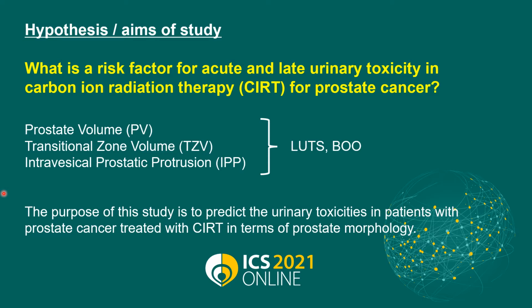In terms of prostate morphology, these parameters are associated with the risk of urinary toxicity. However, the predictors of urinary toxicities of carbon ion radiation therapy are not elucidated. The purpose of this study is to predict the urinary toxicities in patients with prostate cancer treated with carbon ion radiation therapy in terms of prostate morphology.